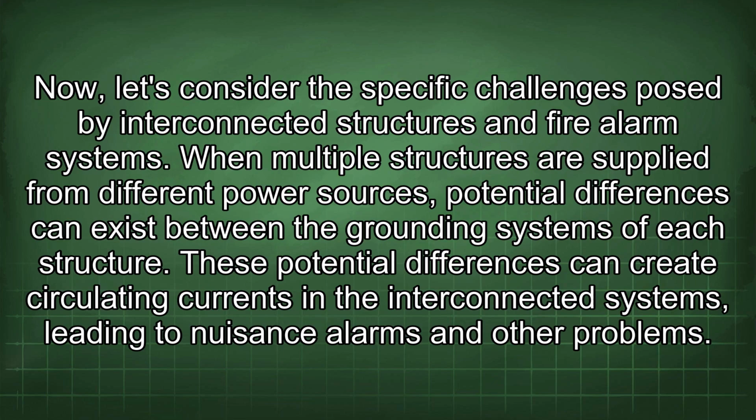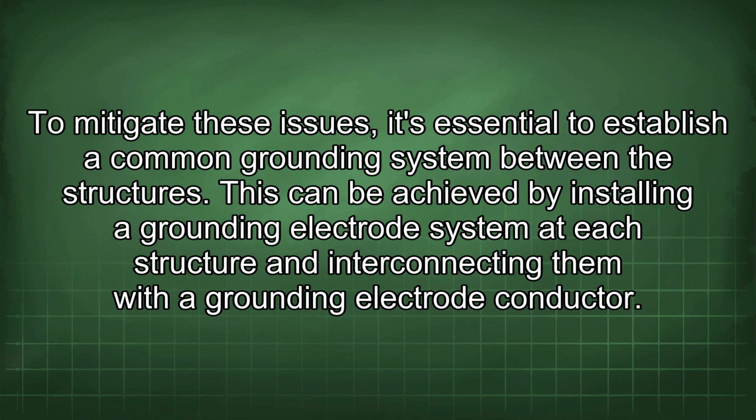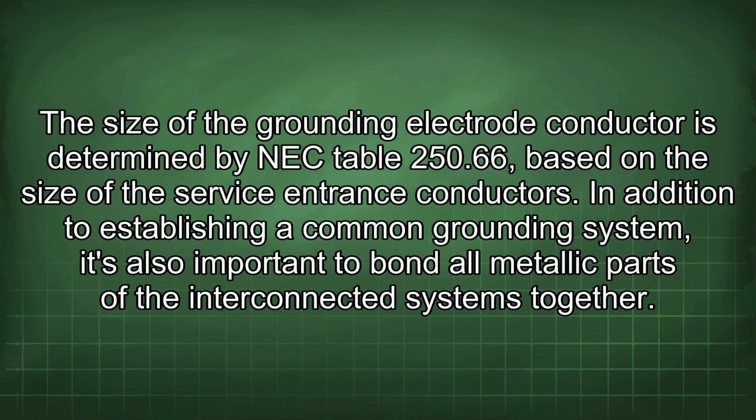Now, let's consider the specific challenges posed by interconnected structures and fire alarm systems. When multiple structures are supplied from different power sources, potential differences can exist between the grounding systems of each structure. These potential differences can create circulating currents in the interconnected systems, leading to nuisance alarms and other problems. To mitigate these issues, it's essential to establish a common grounding system between the structures. This can be achieved by installing a grounding electrode system at each structure and interconnecting them with a grounding electrode conductor. The size of the grounding electrode conductor is determined by NEC Table 250.66 based on the size of the service entrance conductors.